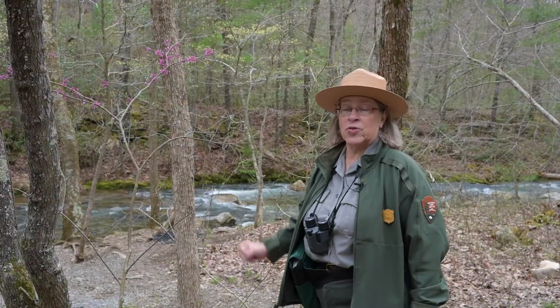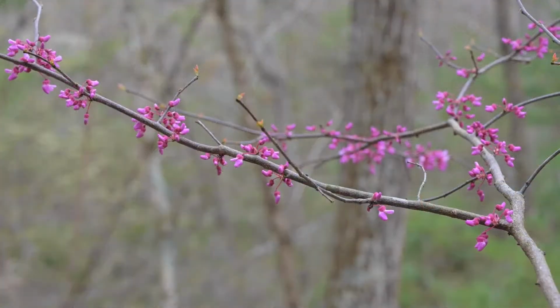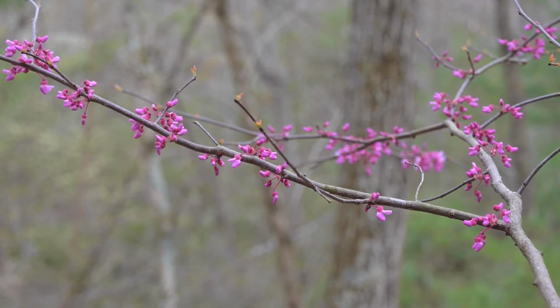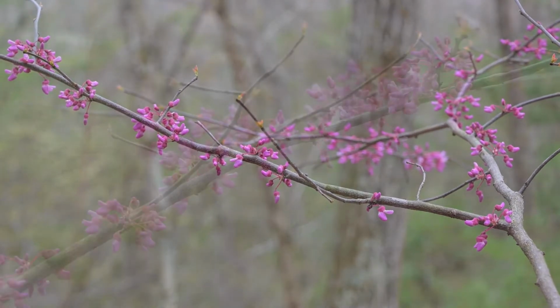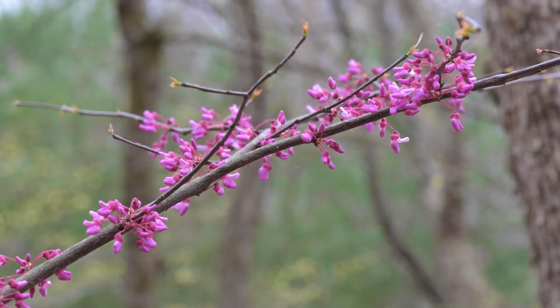We've got a beautiful flowering tree right here. This is the eastern redbud. If you're driving through the Shenandoah Valley at this time of year, you'll see these trees along the edges of a lot of our country roads. They love to be on the edge of a forest, right by the road, and you can see these ones are growing right by the edge of the fire road here. These are one of the prettiest trees in Virginia.